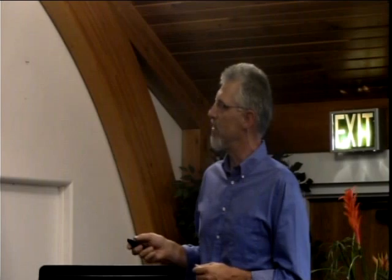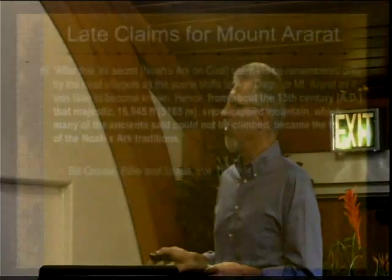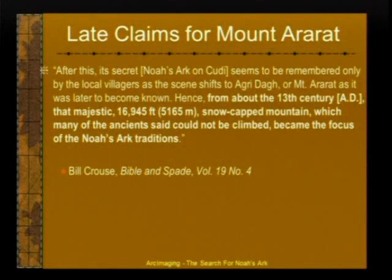From about the 13th century AD, the majestic Mount Ararat claimed Noah's Ark traditions. And even William F. Albright, Dean of Biblical Archaeologists, said there's no basis in biblical geography or in later tradition for Mount Ararat.